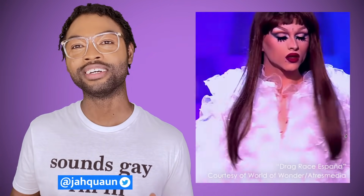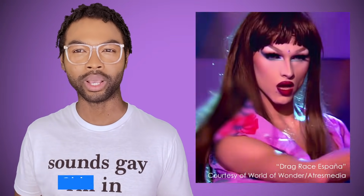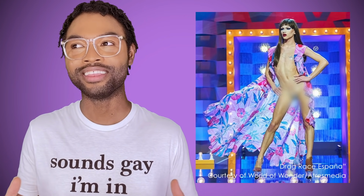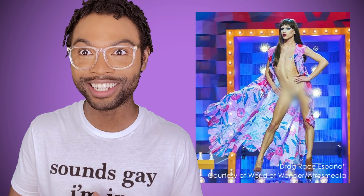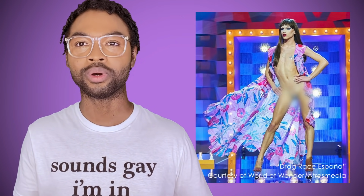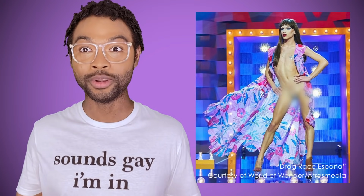First up, we have Sagittaria. When she first walked down the runway in that white thing, I was like, wait, is this all I'm gonna get? But then she gave me more. I think she gave us a little too much. I am obsessed with Drag Race España because of the amount of nudity on this show, I live. I really, really live. We saw all of her camo. Like, she just didn't give us a toe. She gave us a whole platter. I think this was a really bold move. It really spoke to what the challenge was. It embodied Christina. Nudity. I loved it.